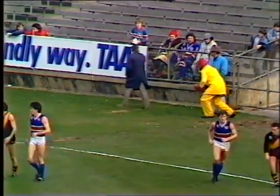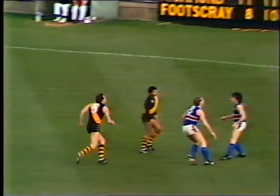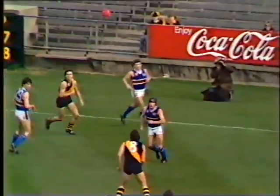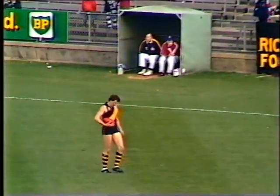We've hit the 20-minute mark of the final quarter, and Richmond doing well. 11-11, 77. Footscray 8-10, 58, and the Bulldogs are in trouble. Are they in trouble? All right. Over the back came Roach, taken by McKenna. He's well tackled by Rioli. He'll swing back on the left foot, hook it back, and he's found Roach. Well, here's a chance for Roach to kick another goal. He has already kicked 2 for Richmond.